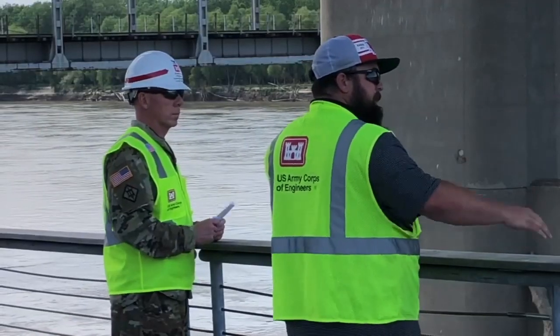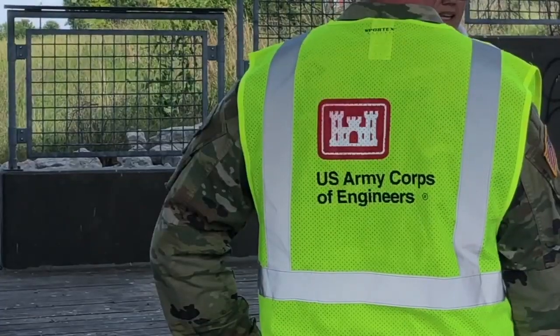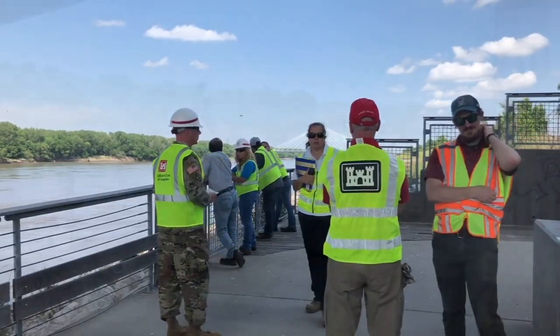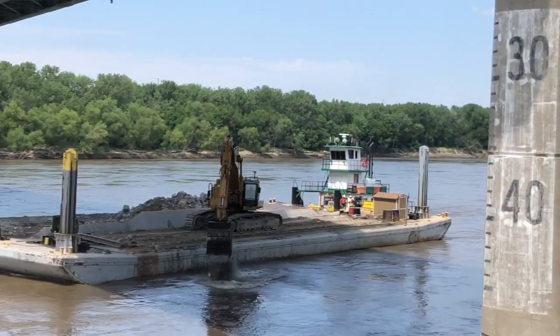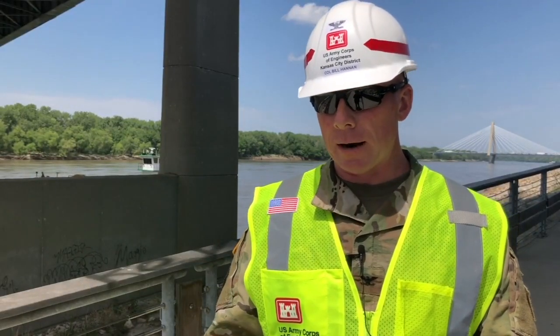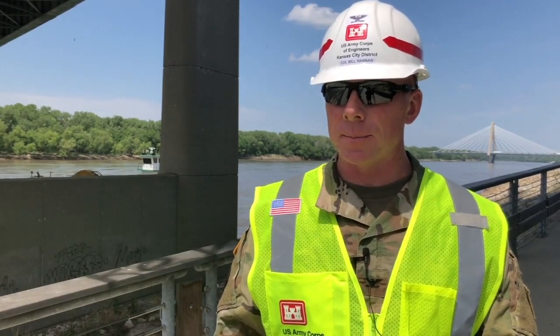KC Water joined Colonel William Hannon Jr., commander of the Kansas City District U.S. Army Corps of Engineers, on a tour of the East Bottom Levee Rehabilitation Project. This levee was among several others in Missouri and Kansas scheduled for repairs after the 2019 flood. So I'm really here to see how it's going, talk to our folks on the ground here that have been managing the project and also the contractors that are completing the construction.